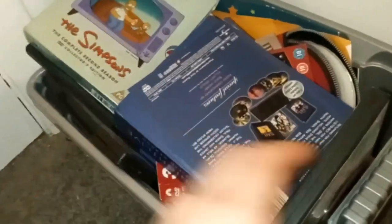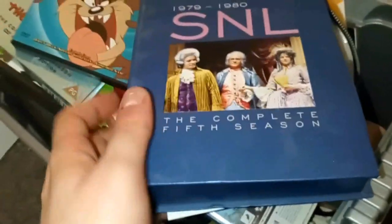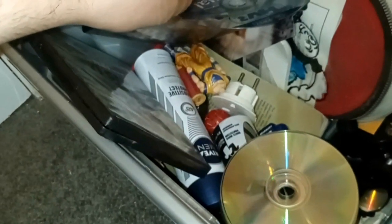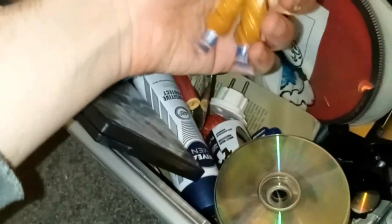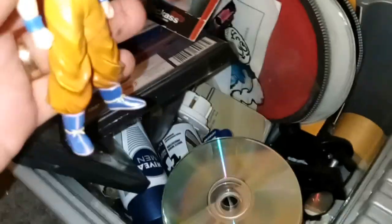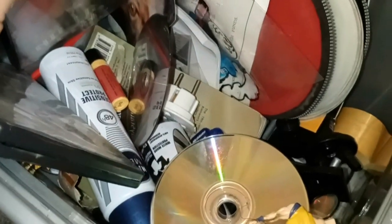And now just a box of random shit. More Looney Tunes, great. That'll be the missing Too Hot for TV thing from The Simpsons. What is this? Oh, Saturday Night Live, season 5. I could put that away. More Looney Tunes, George Carlin. Oh, God. Yeah, it's just a bunch of stuff. There's a headless, well, I think it's Goku or Gohan. I don't know where his head is, probably in the box here, but oh, God, there's just random garbage in here.